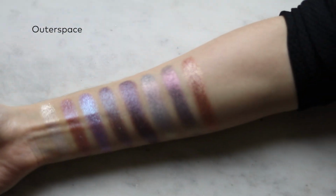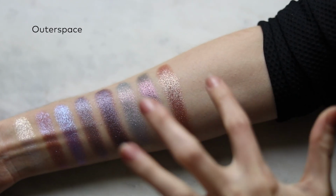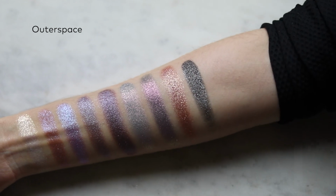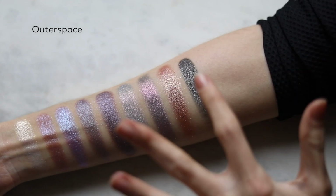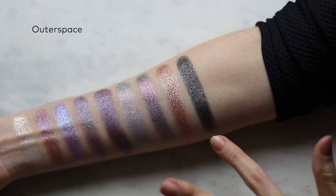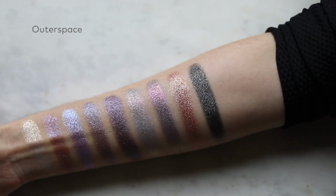Okay, and the last one is a sparkly black. If you, like me, love a sparkly black, this is Outer Space. They have many sparkly blacks. This is my favorite. It's a charcoal black base with lots of silver sparkles.